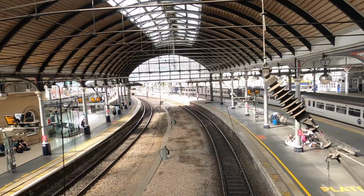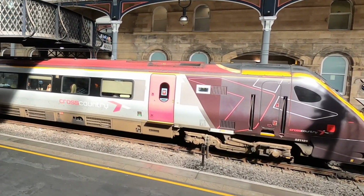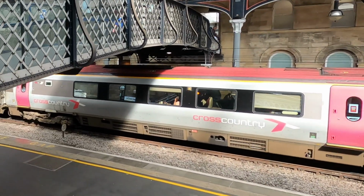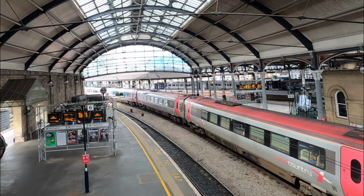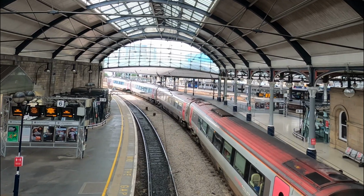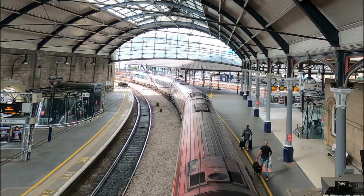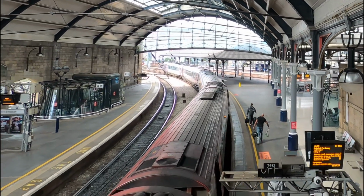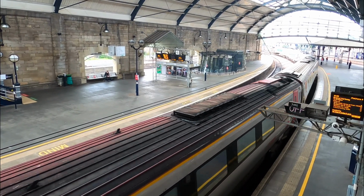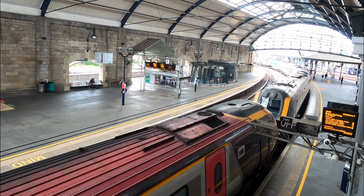Ready to depart from platform 4 are 2 sets of cross-country 220 class units forming an 8-car service. I'm not an expert, but I think the leading 4-car set are 221 Super Voyager class units, and the trailing 4 cars are the standard Voyager 220 class units, originally from the Virgin cross-country franchise. They don't have pantograph pickups as their routes are only partly electrified, so they have diesel engines to provide all on-board power.